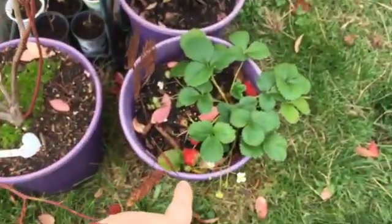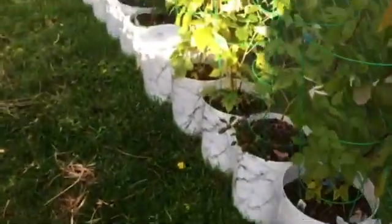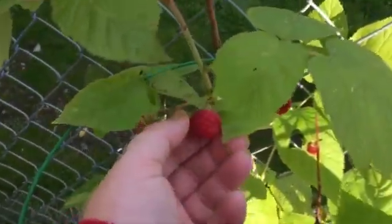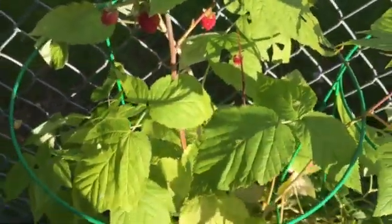Ooh, we got a strawberry. I should pick that before a critter gets it. That is awesome. My strawberries are blooming all over the place here. So I do have some raspberries that are ready. So nice. And this one is the Tulameen.